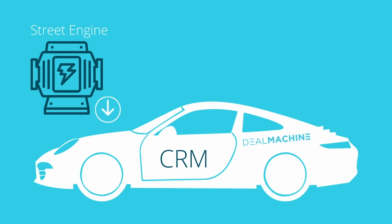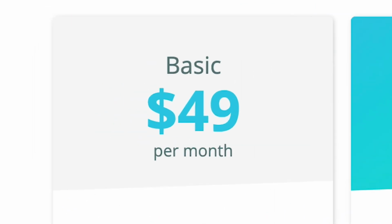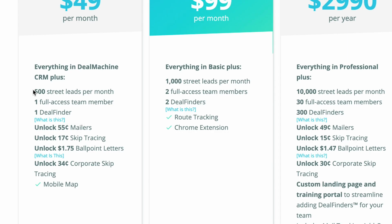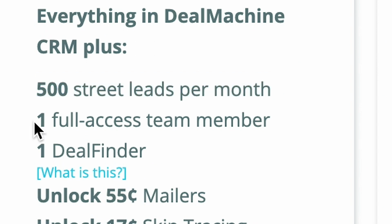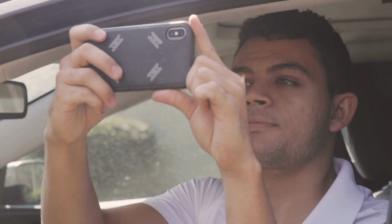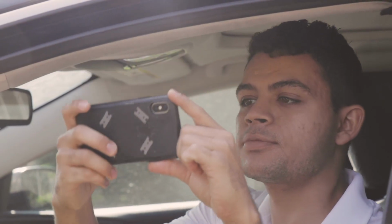So with Street Engine, you get 3 different plans you can choose from, all with a 7-day free trial. Basic plan starts you out at $49 a month. You get everything in DealMachine CRM. Remember, we're still in the car, we're just putting a nice little engine in. So 500 street leads per month, 1 full access team member, and 1 DealFinder. DealFinders are people that are going to drive for you to find properties to better utilize your time.